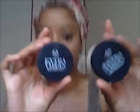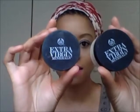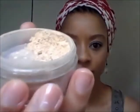Then I got these two babies. They are from the Body Shop, and they're extra virgin minerals, and they're powder foundations. I got 108 Golden Ivory and Golden Beige. Let's see if you can see. You can't see, so let's see if I can swatch this.